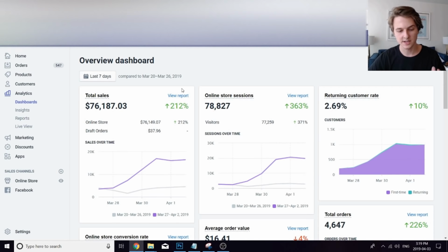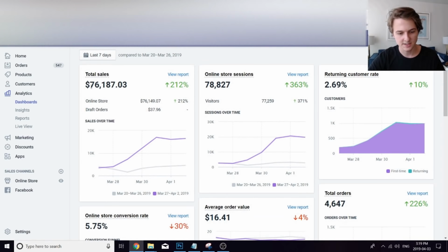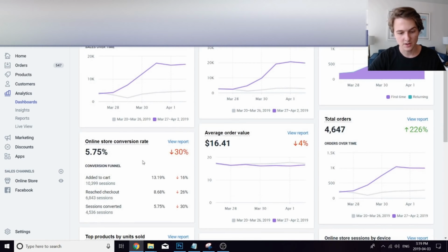All right, so here are the stats for that store. And as you can see, these are the last 7 days. In the last 7 days, $76,000 in sales. And the conversion rate is 5.75%, which is really good. But as you can see, it's down 30%. And the reason why it's down so much is that as I started scaling very, very aggressively, I got a lot more traffic and my conversion rate started going down. But it's still a very, very good conversion rate, 5.75.